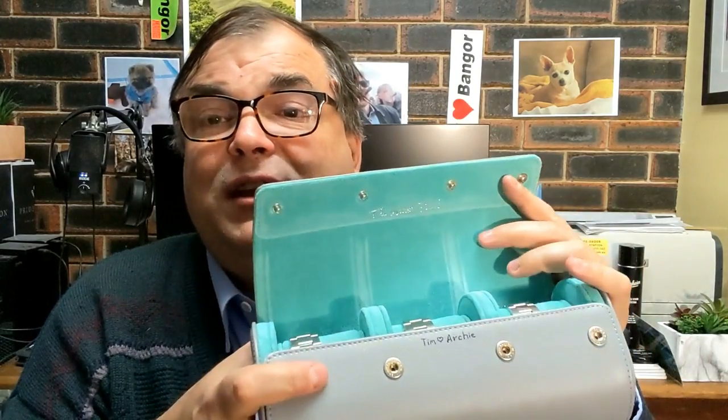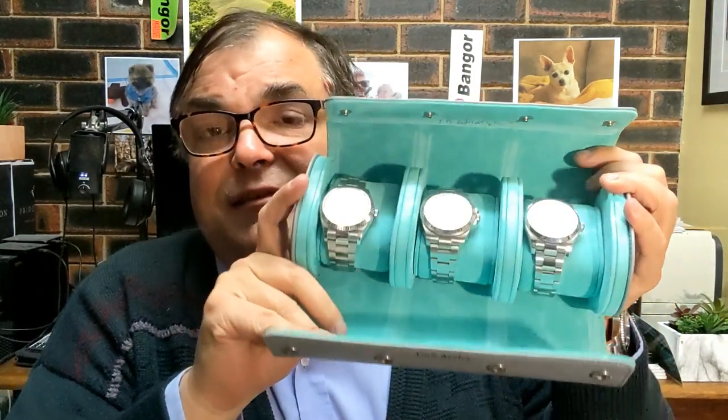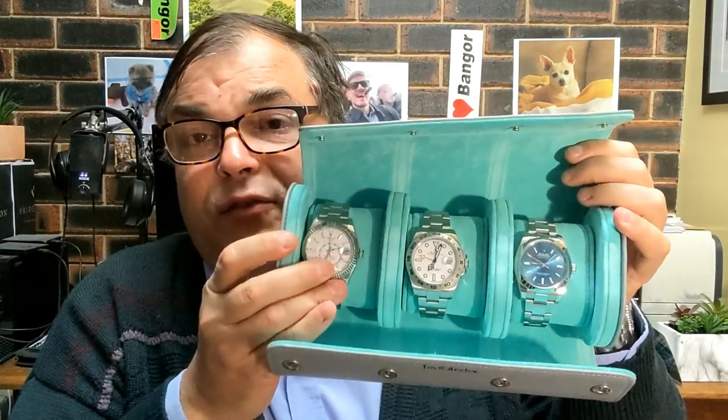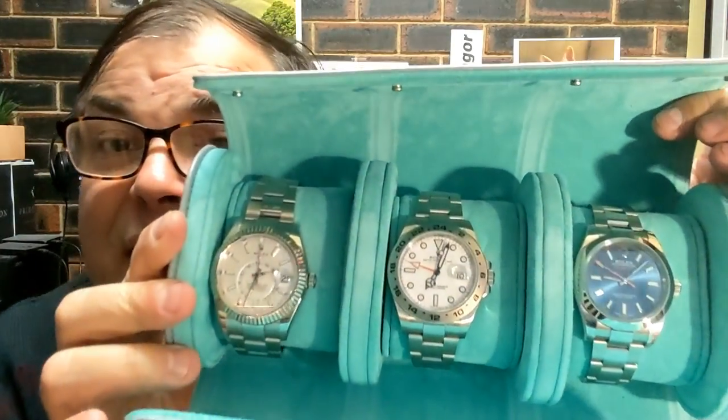So now let's take a look at the watch stand. When you open this, it just hits you. The quality of this watch roll is outstanding. It comes in a choice of colors. Here we've gone for a Tiffany combo deal. It's got Tiffany blue and gray outside, and the leather itself there. And here I've got three roll eyes inside.